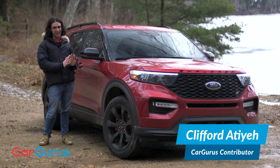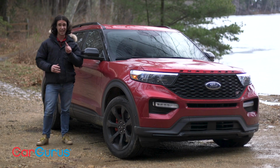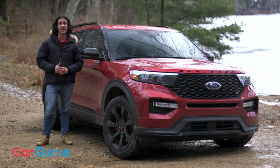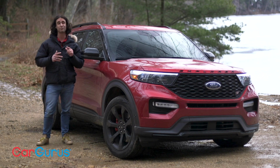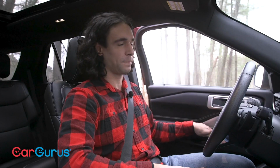But we'll find out today if the ST is actually worth its $60,000 asking price, and if the regular Explorer models stack up against brand new SUVs from Toyota, Kia, and Subaru. So let's hop in and find out.